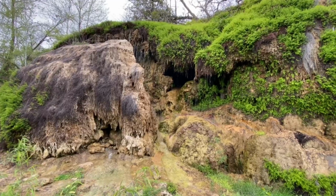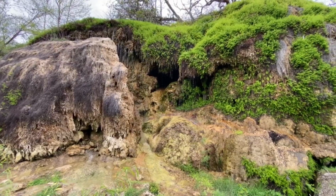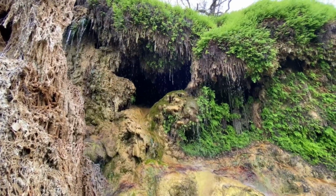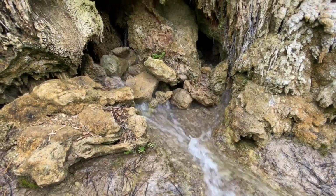You can see here where the rock broke off and detached from the cliff in 2022. The water comes from a spring, and instead of the water running on top of the dome-shaped rock, the water now falls around, behind, and through it.